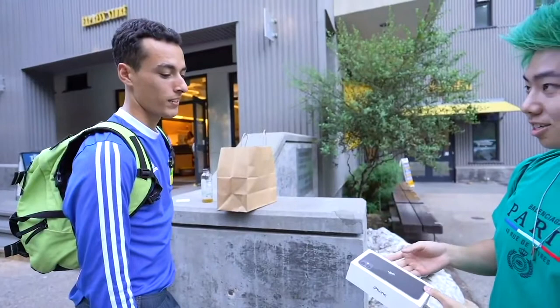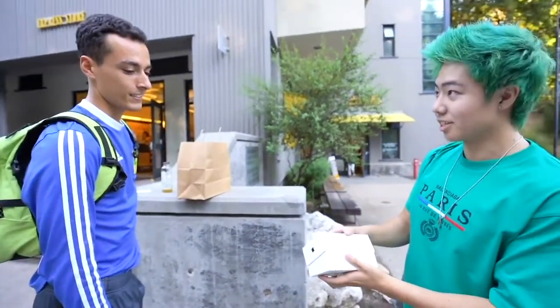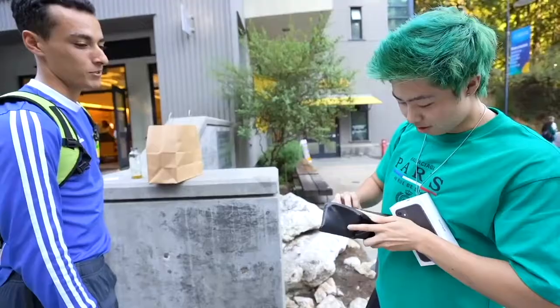Is it okay? Can you open it? Can you verify that it is an iPhone? I mean, it's like a custom painted iPhone 11. And everything works? Yeah, we just got it from the store a few days ago. I'll give you $100 to take it. Are you gonna take the offer?